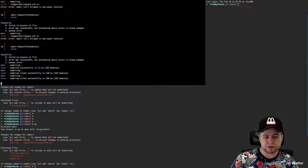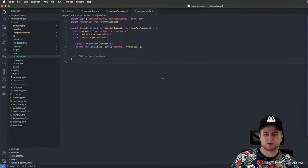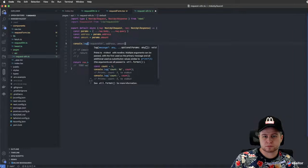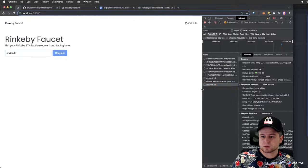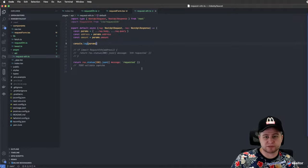Not allowed in non-async functions. Okay, no, we corrected that. All right, a few functions here. Let's see if this even works. Return. Let's see if we get any response at all. Nothing here. So let's see the network, request ETH. Wow, many cookies. Any payload data at all? Preview, response. Oh, that's a GET request, of course.